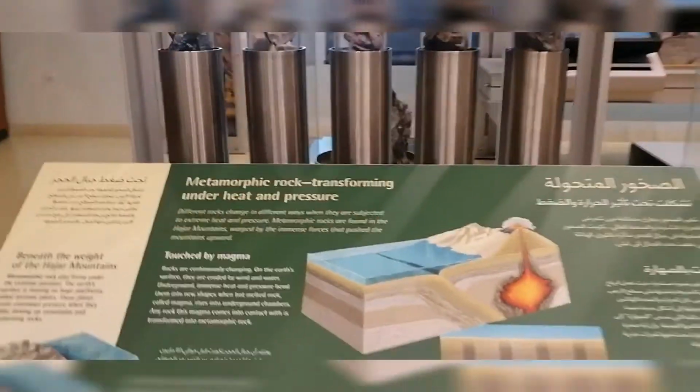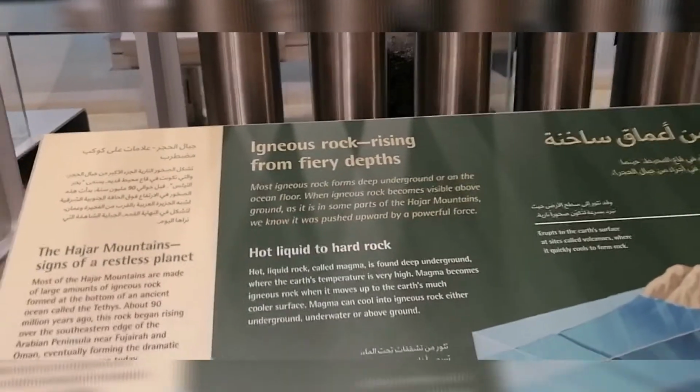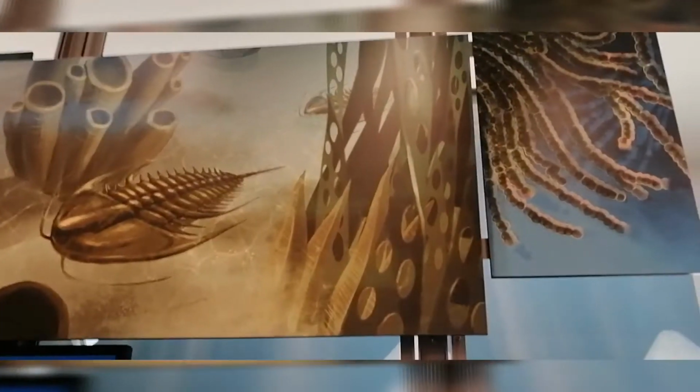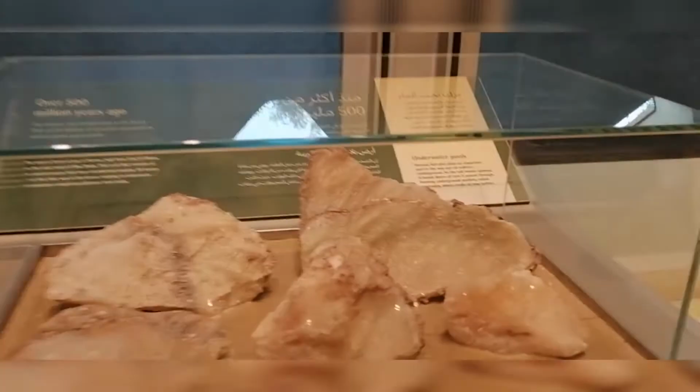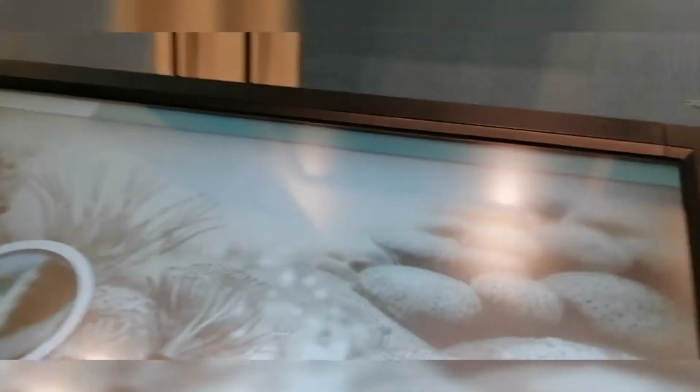And we also have this metamorphic rock transformation. Rock layers of the history. Rock rising. So nice, see, guys. This is over 500 million years ago.